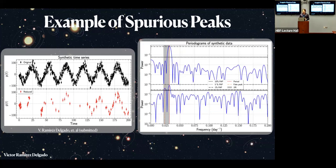And that is not only a problem because these horizontal lines show what is called the false alarm probability thresholds, which tell you, out of these periodogram peaks that go above these lines, what's the probability that this peak is completely spurious, that it can appear just because of random variations of the sampling or the error. And this peak that appears is also significant above the 0.1% threshold, telling us that if we follow this statistical method to determine if it's real or not, then it will tell us that this is a real signal, but it is completely caused by just how unevenly spaced the observations are. So that poses another big problem that we have to consider.